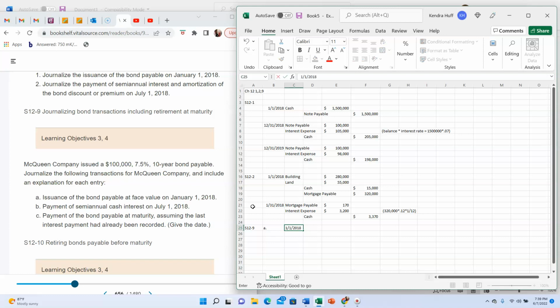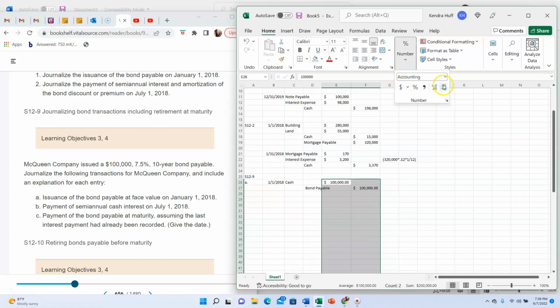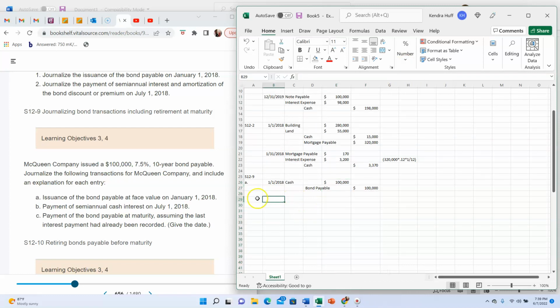So January 1st of 2018, we received cash, and we have a credit to bond payable. I'm moving this so it's the same as everything above. And it was a $100,000 bond. All right, B. Well, this was recording the issuance of the bond payable.